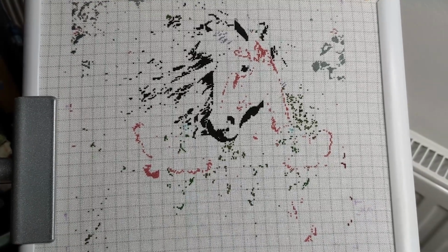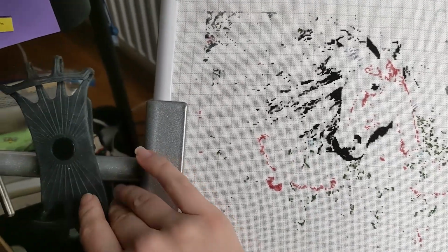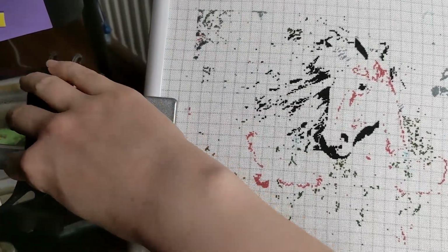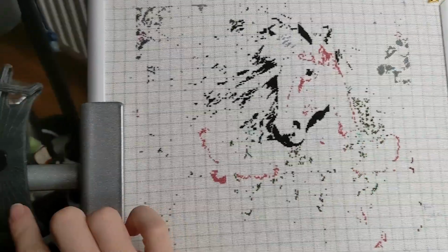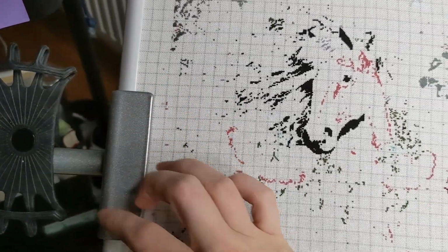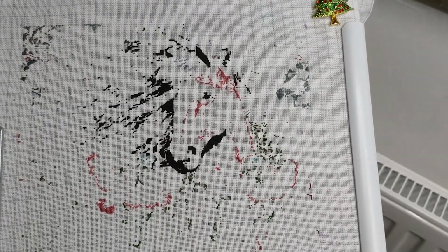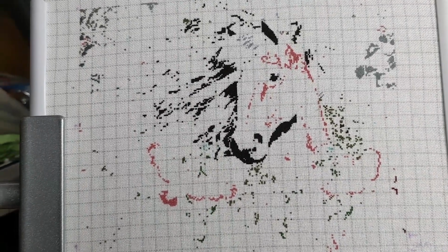So we'll see. And then, as you will remember, I have this cycling phone stand for putting on handlebars on my Lowry stand to keep my phone on when I'm cross-stitching. And I was lazy and I just put it in the bottom instead of the top as well, and forgot, and swung my stand around and smashed my phone into the ground.